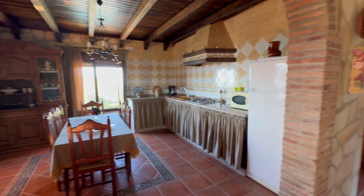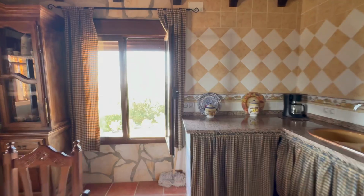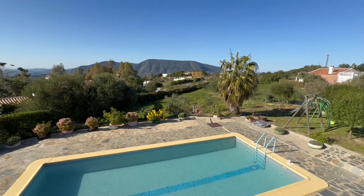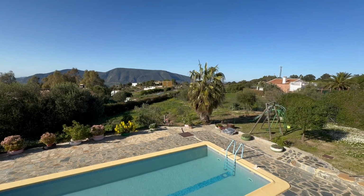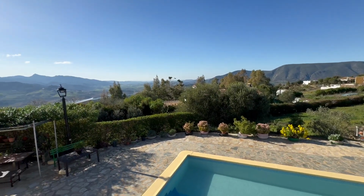And then going through into the main house. So this has recently been rented out, which is why when the owners come, they go downstairs and they use it as their kind of summer house. You can see that looking down on the pool. You can see the other property, which is this one here. And you can see the views that you've got.